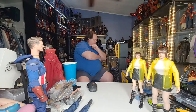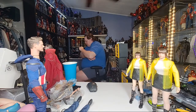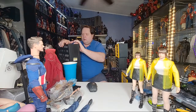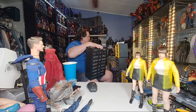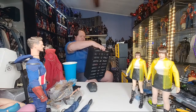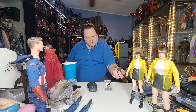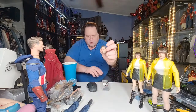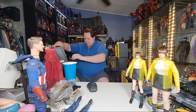I don't remember if Ant-Man comes with a neck. I don't think he does. Where's my A box? Here we go. No, I don't see a neck in here. And I know there's no neck on the suit. So I've got the head sculpt over there on that Ant-Man. So this would be a head sculpt that you could use for it. This came with Ant-Man and the Wasp, a head sculpt. So that would be on a team suit with a neck. And let's see, my Hawkeye.